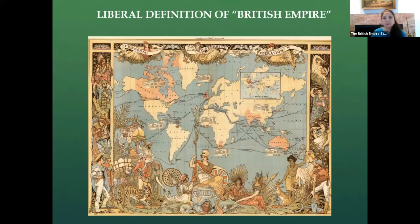We define the British Empire very liberally. So we even include Canada. No, we go all over the place. So if you flew over it, or if you traveled through it, or if we had a post office through it, it's fair game for us here.